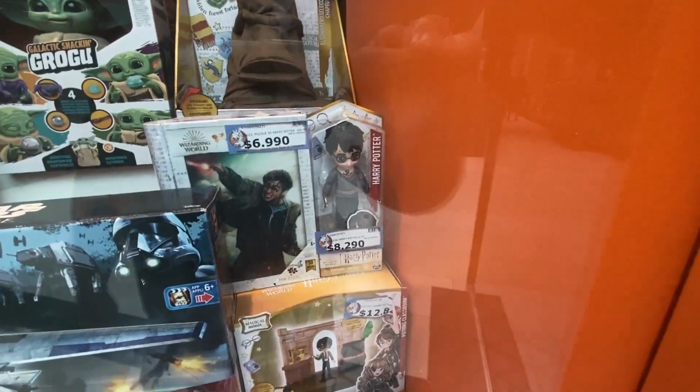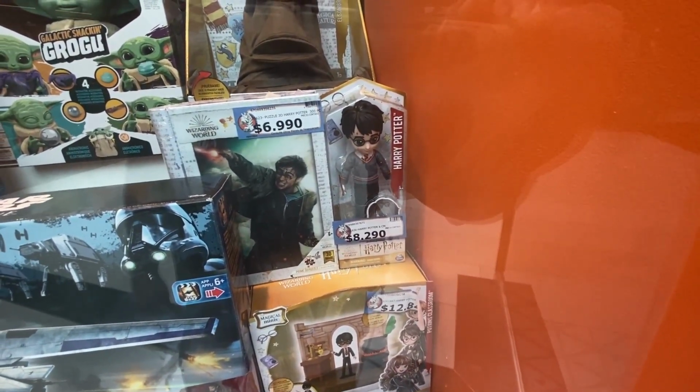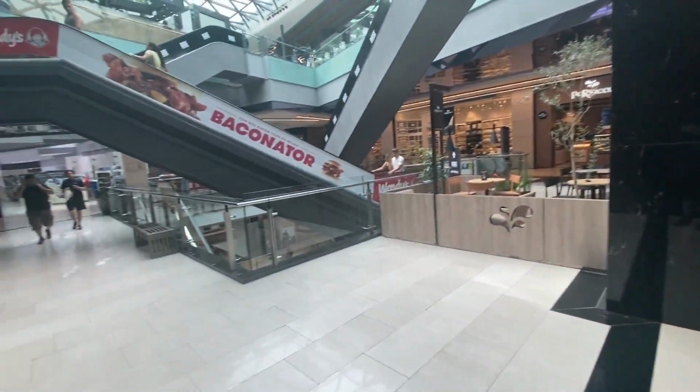If you want a Harry Potter doll, 8,290 pesos. That's about, give or take, 45, 50 bucks. Let's take a walk around this third floor.